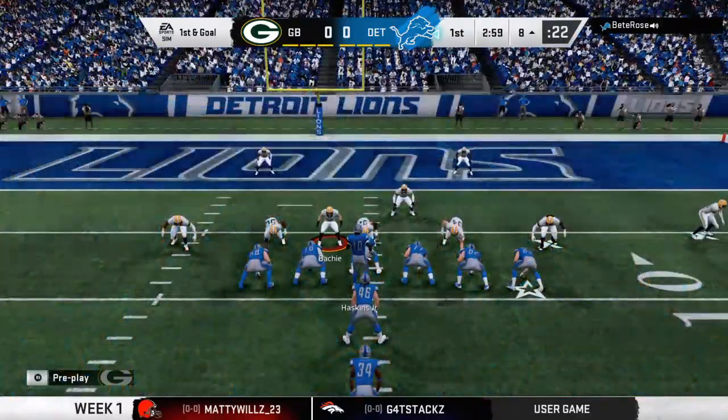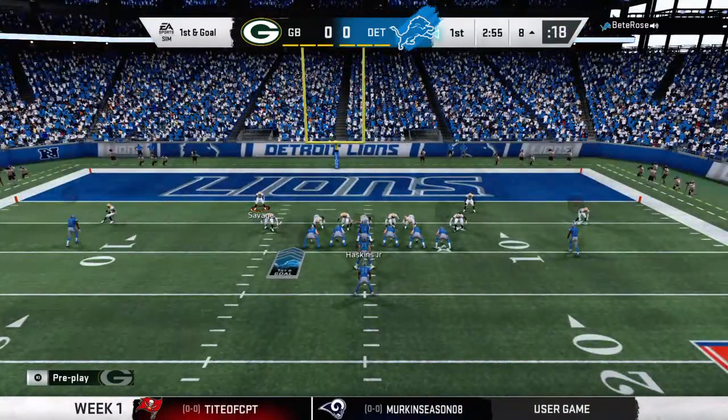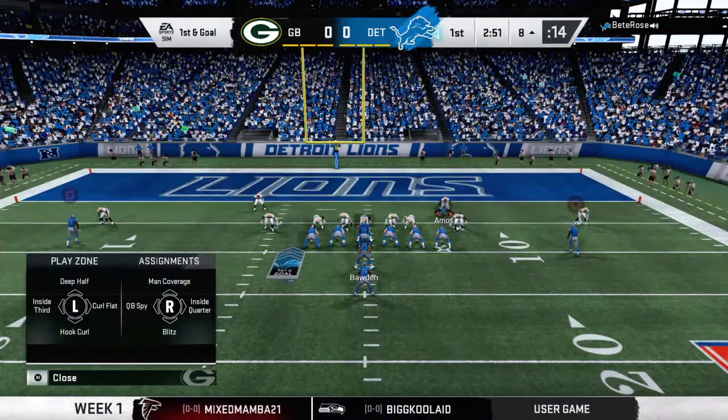Here we go, here we go. Hey, Reed, strip that ball. Strip that ball. What? Kill. Shift, watch the shift. Zip it.